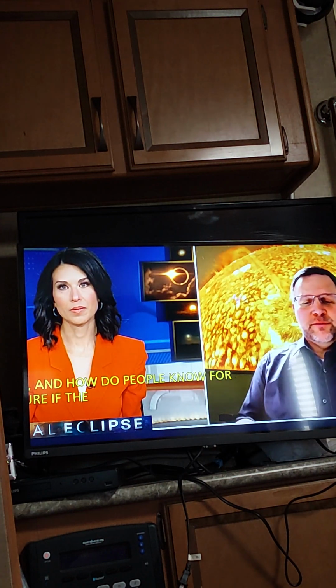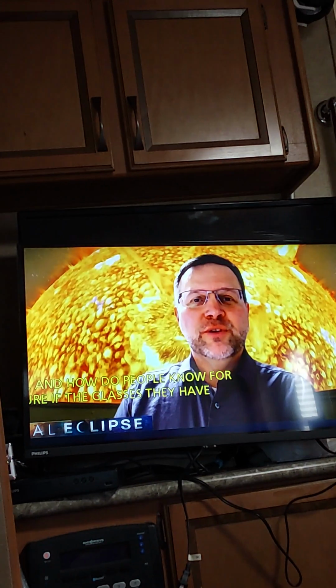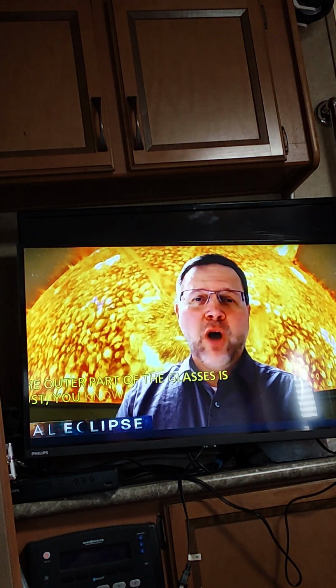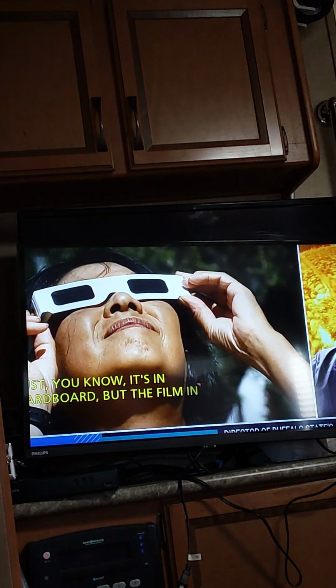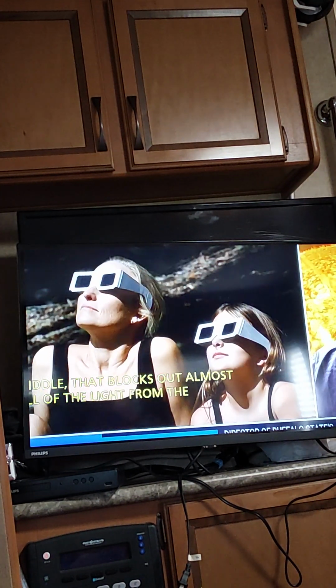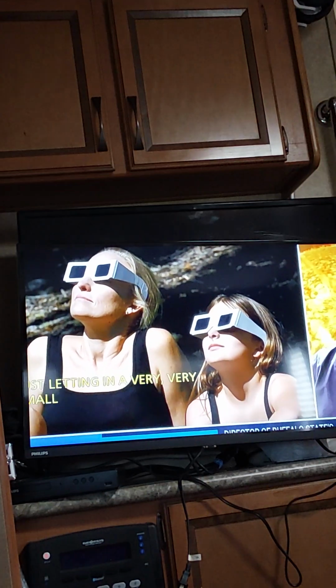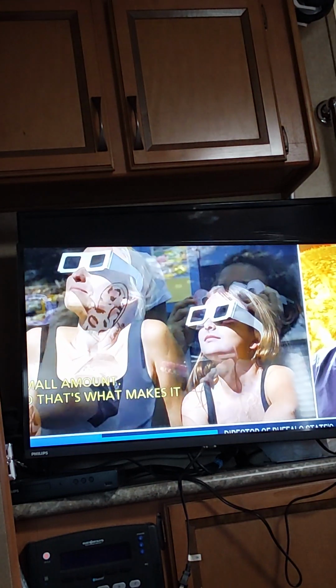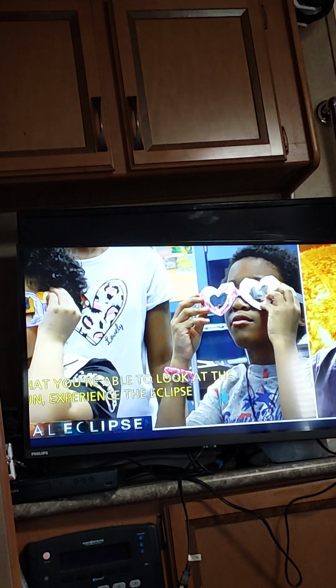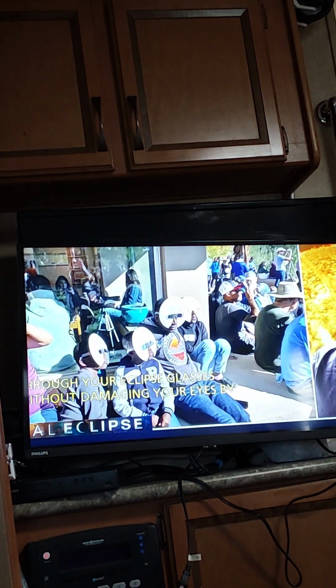Yeah, you're right. The outer part of the glasses is just thin cardboard, but the film in the middle blocks out almost all of the light from the sun, just letting in a very, very small amount. So that's what makes it safe, so that you're able to look at the sun and experience the eclipse through your eclipse glasses without damaging your eyes by letting in all that extra light, and also the ultraviolet radiation.